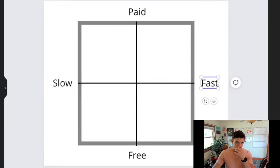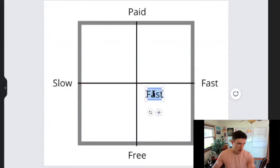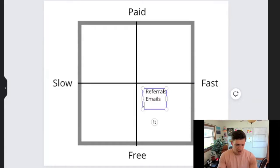And so let's start with the free and the fast way, this bottom right quadrant here. Inside of here, there's a couple different ways that are free and that are fast. If you have any guesses on what these are, throw them in the comments for me in case I miss them. So for us, they're referrals. These are obviously extremely important. Every single business owner is pretty darn good at sticking up with referrals and getting clients to refer to them. Then we have emails and we have SMS.